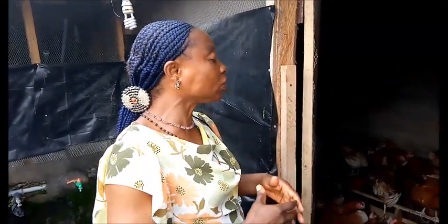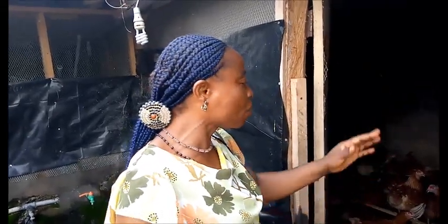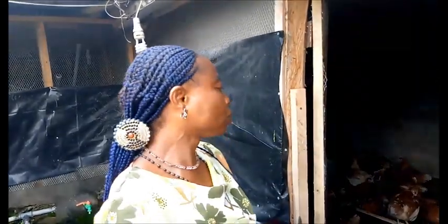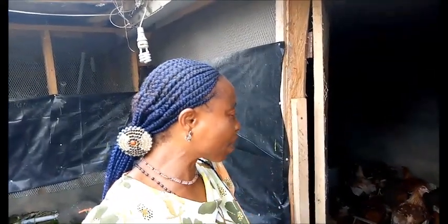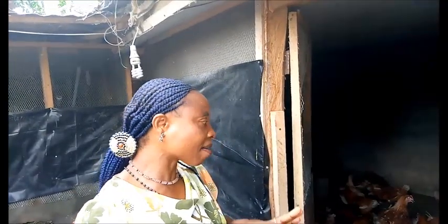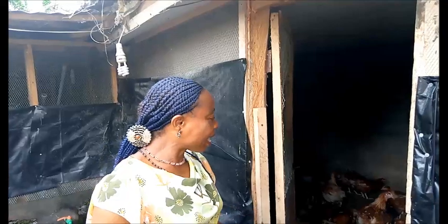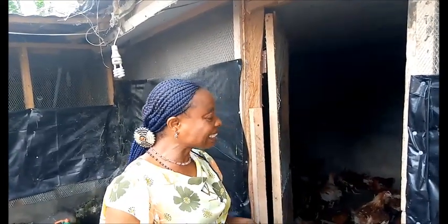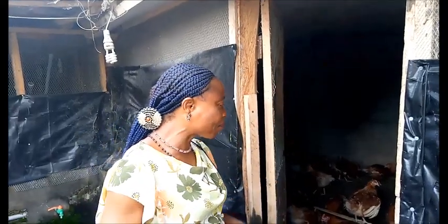You also have fold system, whereby you have a small cage, but it's a movable type. You can move it to any direction you want, especially where you want to improve your soil with organic manure. You move them according to that direction you want. Then maybe you the farmer need the manure for that particular farm. Then within here, you must provide your water. That is intensive system, intensive deep litter system. You provide water and feed for them.